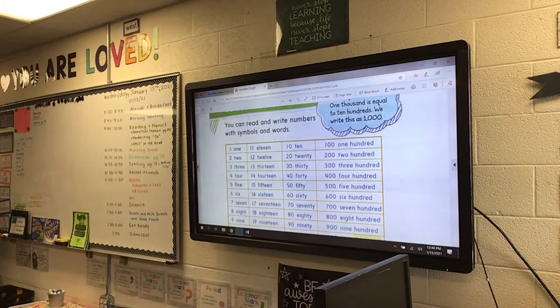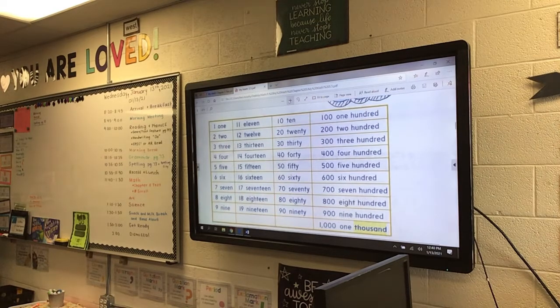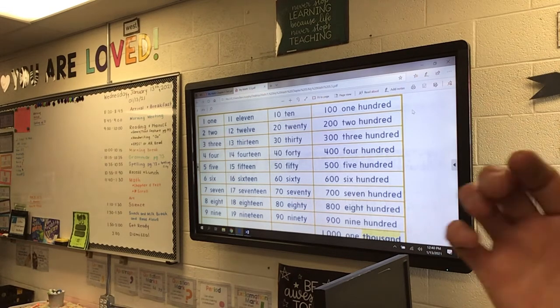Okay, we're going to keep our voices at a zero because it's a test, and I want to see how well you can do on place value. Does that look okay, guys? Yeah. The 1,000 is kind of cut off at the bottom, but I think you can still see it, okay? All right, remote learners, if you need to pause the video, you certainly can to complete this on your test. Okay.